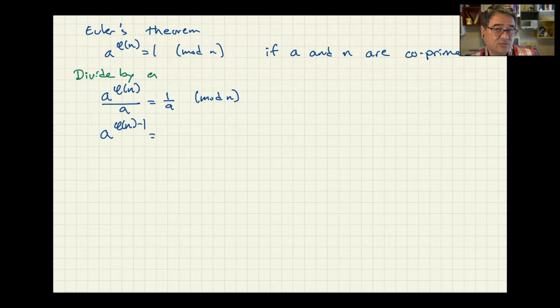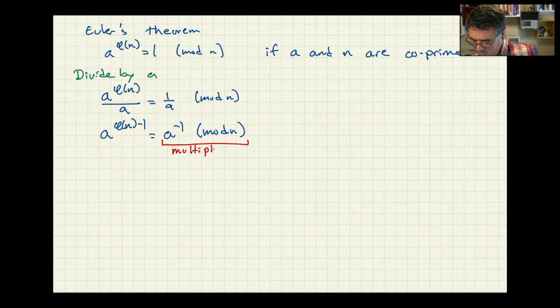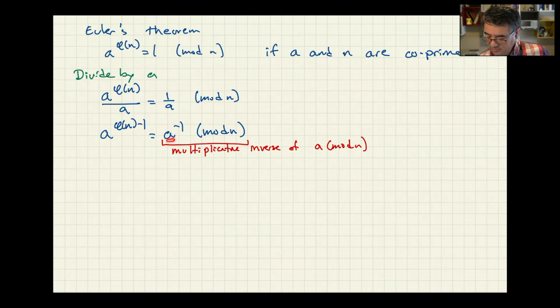And I can take care of the division on the right side by just rewriting it as a to the negative 1 power. But this gives us what we want. This is a really powerful result because a to the negative 1 power mod n is the multiplicative inverse of a mod n. So in other words, to find the multiplicative inverse of some number a mod n, all we have to do is calculate the totient, raise it to a power, and we've got it.